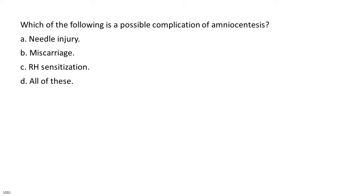Which of the following is a possible complication of amniocentesis? A. Needle injury. B. Miscarriage. C. Rh sensitization. D. All of these.